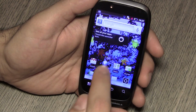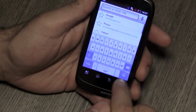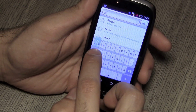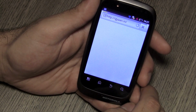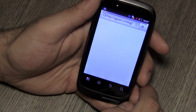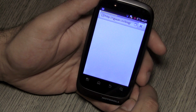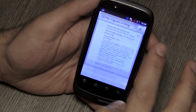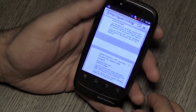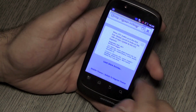I'm going to quickly jump into the browser here and show you the browsing experience. Overall responsiveness of this is much better than that on the Fire, and I'm going to quickly jump to iGAN.in and show you that the browser is much more responsive and displays websites in a better fashion compared to the Fire. Again, you have kinetic scrolling, very responsive, no lag whatsoever.